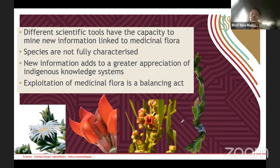And I just want to summarize and say that I hope that some of the tools that I shared with you today show how we can use them in trying to better understand the medicinal flora of South Africa. And this has real implications in the indigenous knowledge systems that we have. And of course, any exploitation of plants, and particularly those that are inherently used by people, happens to be a balancing act. And I thank you for your attention. And I thank everyone else that's been participating in this type of work with me.